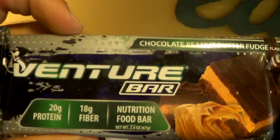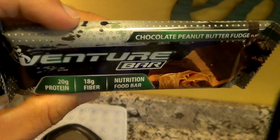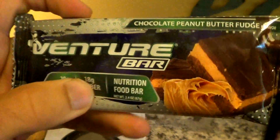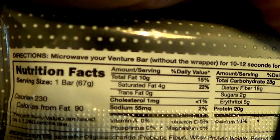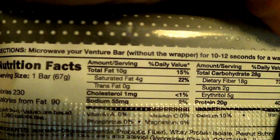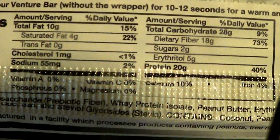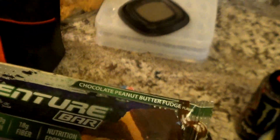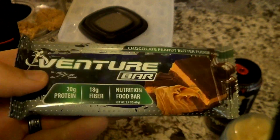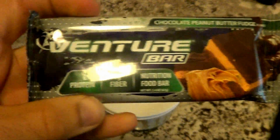Let me tell you about Venture Bars. So I got these online. There was a deal. I think it was like 20 bucks a box, which is a good deal for a protein bar. The macros are roughly similar to that of a Quest bar. 230 calories, a little more fat. They have 10 fats. They work good for these purposes. 28 carb, but 18 of which are fiber and 5 of which are sugar alcohol, and 20 protein. So good macros. They taste fair, and their texture is pretty awful, to be honest.